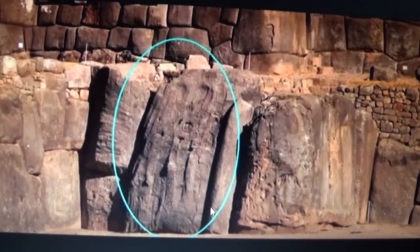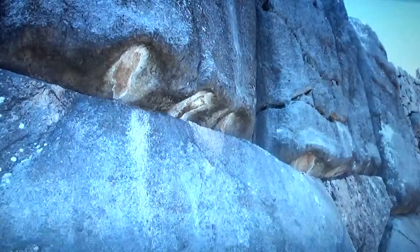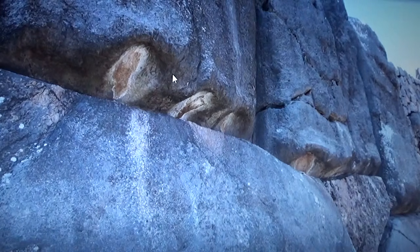This site at Sacsayhuaman, this huge block here, you can see the imprint of a hand, and it is about the same size as the hand fingerprints I've just been showing you in Egypt. This is the same site, Sacsayhuaman wall, and that's what I think these are. You can see where it's bulging out there. All these will have just been concrete blocks, right? And it's got sand in it, and over time it just hardens more, that's all.